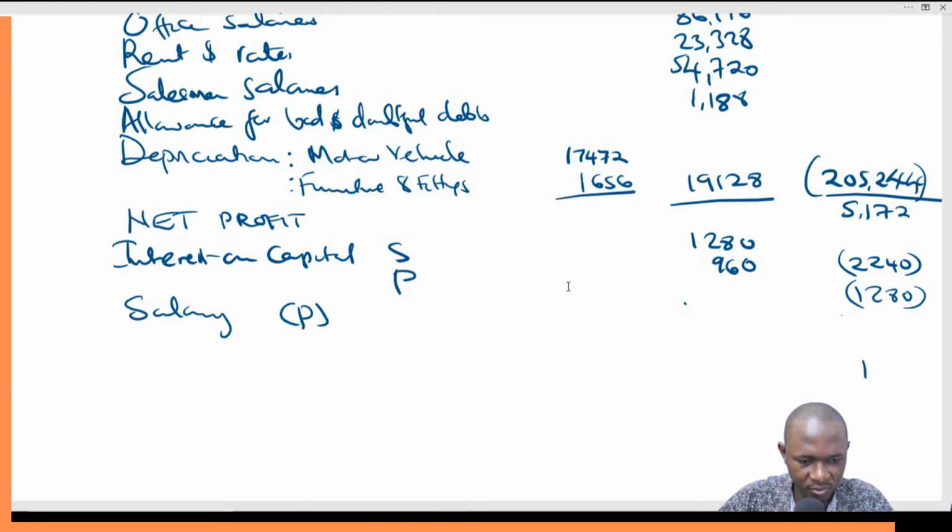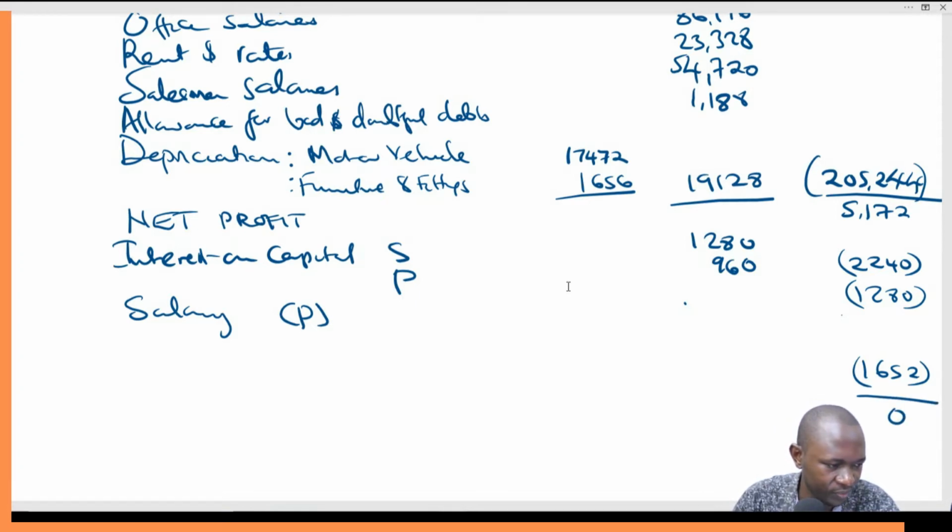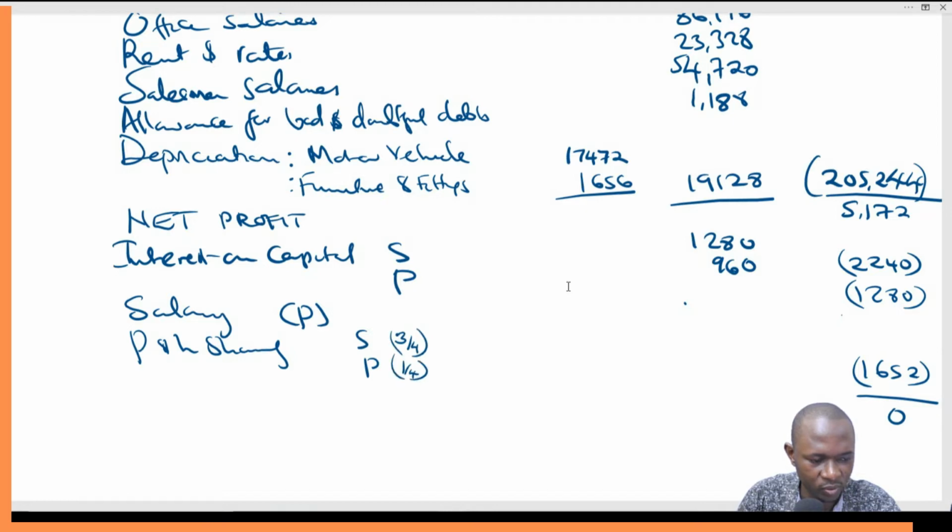So we have here 1652, and it's this 1652 basically. The difference between 5172 and this is 1652. So it's this 1652 that we are going to distribute among the partners. And this is a profit and loss sharing. We have partner S and partner P. The ratio is 3:1. So it means this one will take 3/4, this one will take 1/4, if the ratio is 3:1.